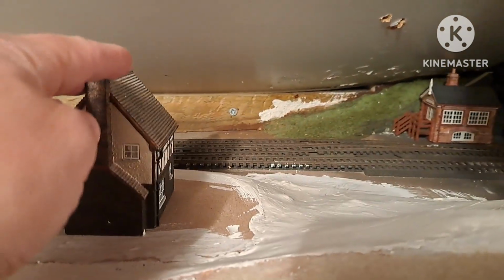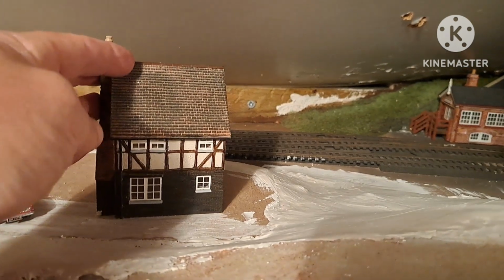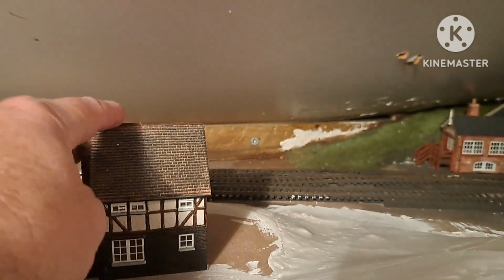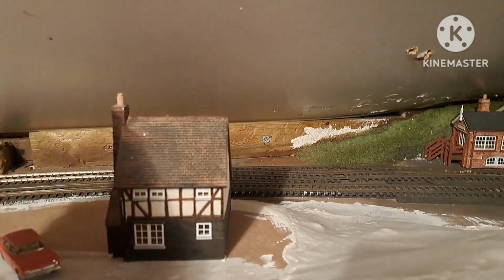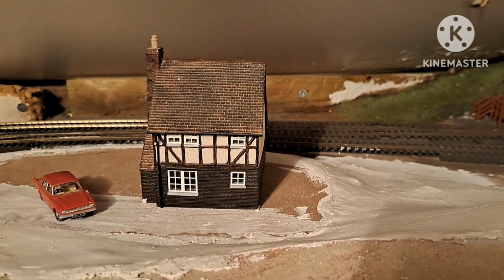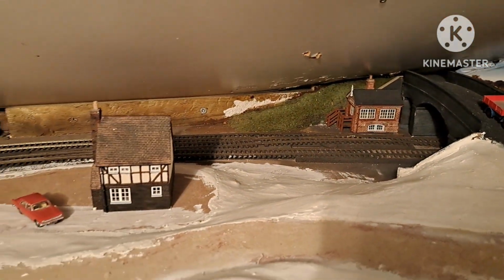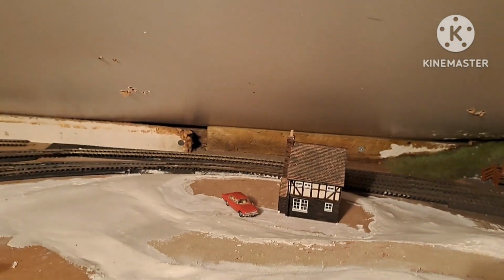So I might have it like this, I might have it like that, or I could turn it the other way, but I think I'm going for this one at the moment. I think that's the one I'll be going for. I think that does look quite nice, and then it won't block the view of the tunnel mouth. So that's coming on nicely. But I just thought that just creates another little scene, a bit of a focal point on the layout.